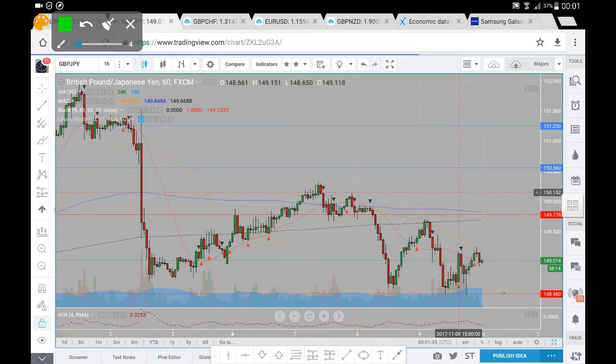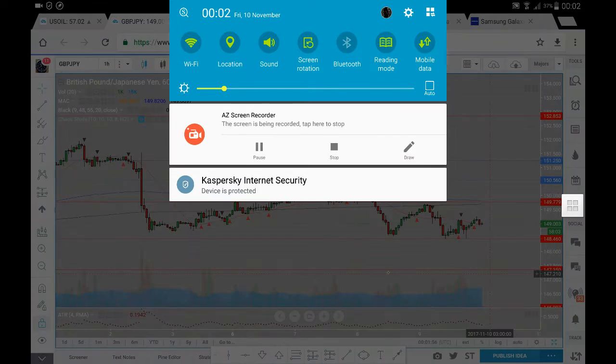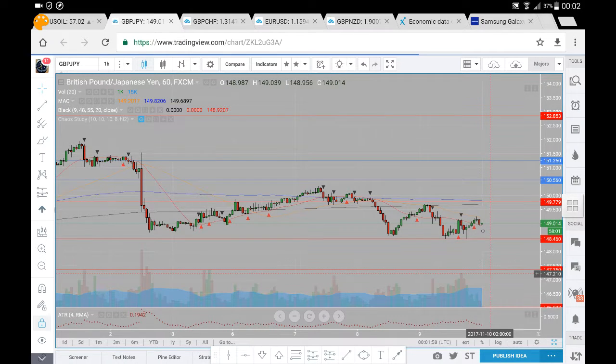Now, if we do come back down for another test of 148.46, the frequency of the tests would be concerning, so we'd have to look for potential targets beneath. If we were to go down for a third and possibly a fourth test, the level would have been tested several times more recently, and usually when a level is tested quite a bit, we usually see a break of that level, whether it's to the downside or to the upside. On this occasion, it will be to the downside.